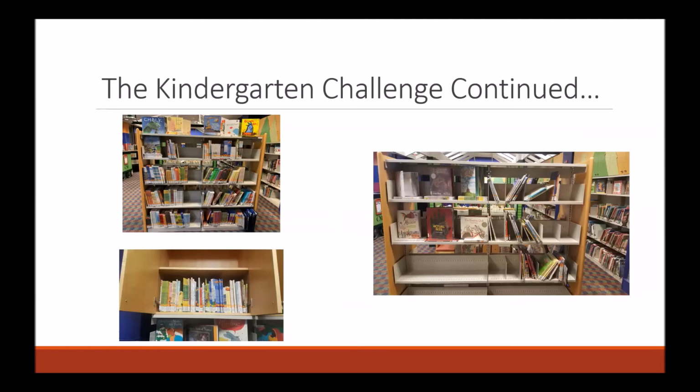We own at least 10 copies of each title, and often during the school year, the shelves are near empty, as you can see in the picture on the right. However, during the summer, there are more books than allocated space, so we have to move some of them to storage, which you can see in the picture on the bottom. So the top left picture is a picture of what the shelves look like when we're just starting a kindergarten challenge for the school year. I would say this is about end of September picture, so maybe a few checkouts.